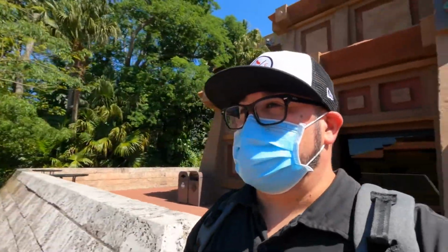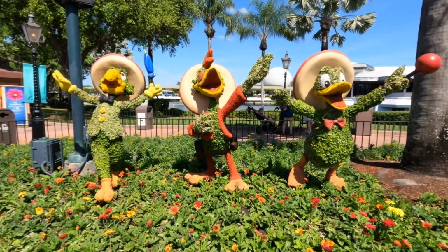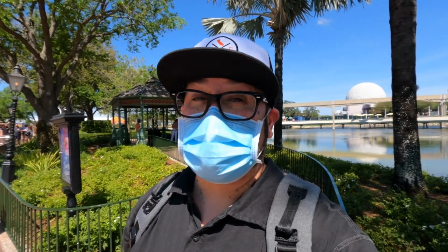Well, I just got done inside the Mexico Pavilion, and that was really nice and cool inside. I think I'm gonna head back towards Future World, even though I've dipped into World Showcase a little bit. Guys, so far in 49 minutes, I've managed to do Test Track, Frozen Ever After, and the Mexico Pavilion. We're cruising right along. We're only an hour in. Let's go find some more fun.